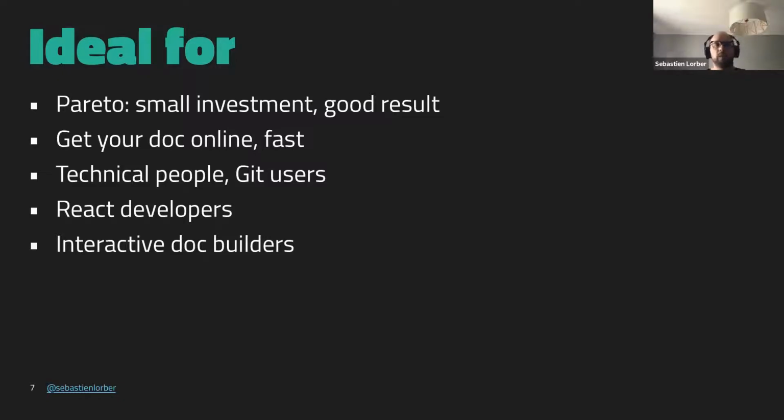So it's mainly for technical people. You have to be a bit familiar with Git because we don't provide a UI to edit the documentation. Eventually, you can use some external tools that you can try to plug in with Docusaurus, but we don't provide many integrations for now. So the best usage for Docusaurus is from technical people that are used to Git and the pull request workflow. Also, it's useful for React developers because they can leverage their existing skills to build interactive documentation.